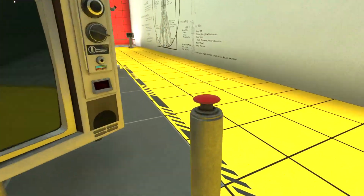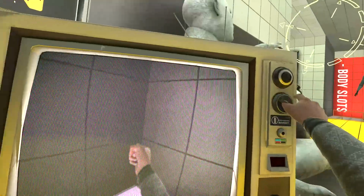The museum was created as an educational center for virtual mechanics and their operations.